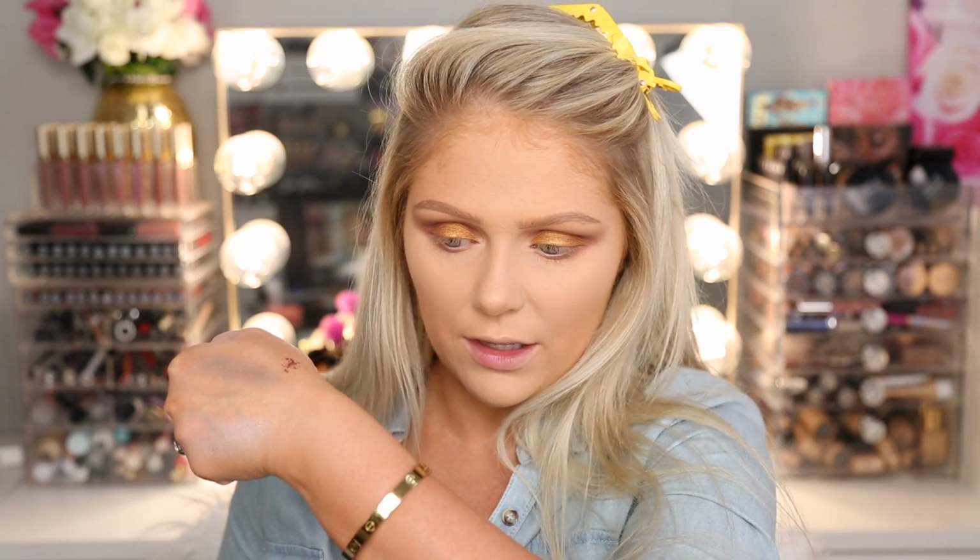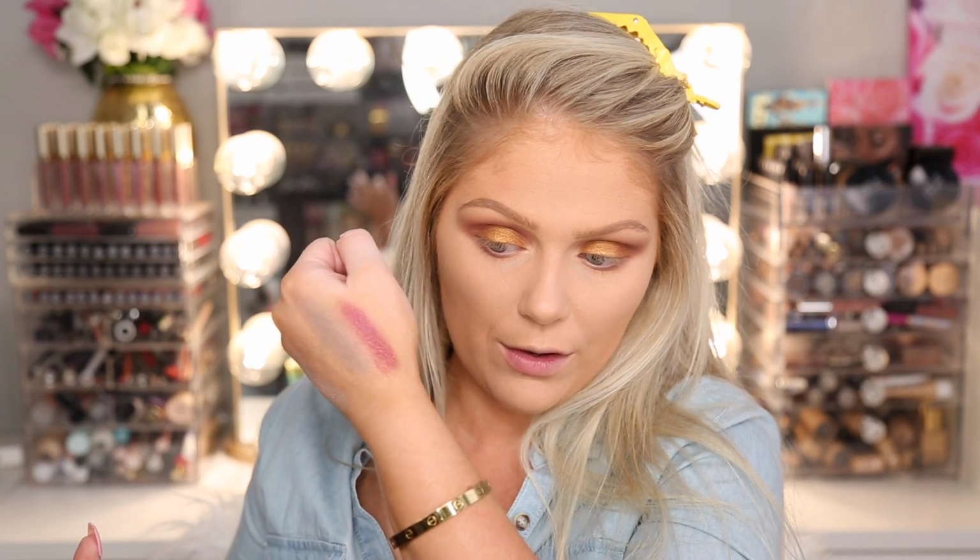And then last but not least, we have this red one, and this is in Fire Rain. So yeah, if you guys can see, I'm really not taking a lot of the product, but ooh yeah, see this one is beautiful. That one is really pigmented, which is nice. So these are swatches of all the pigments.